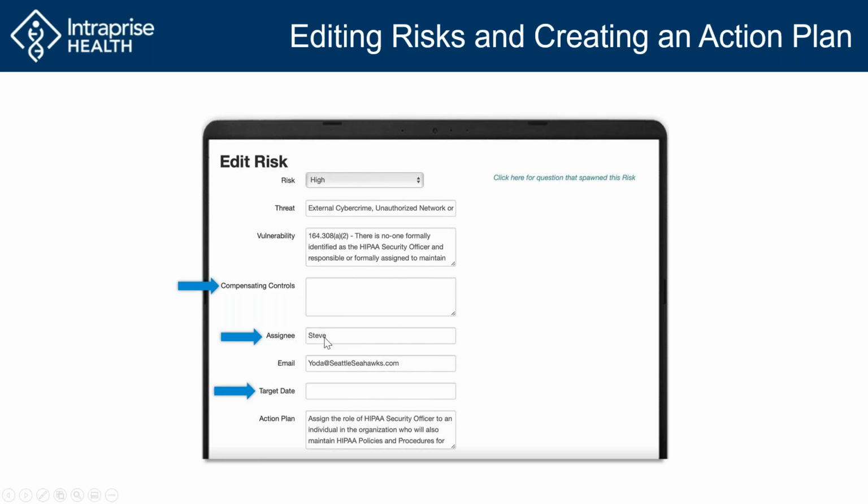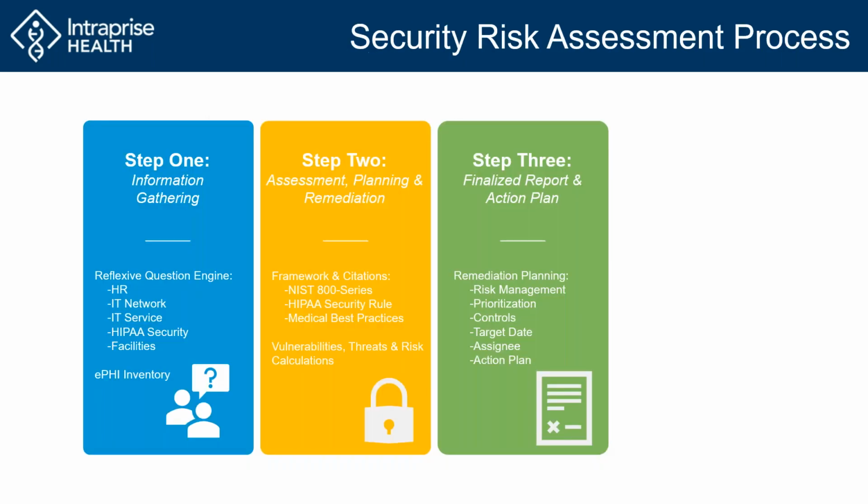I can assign this specific risk to this individual. All I need is their name, email address, and a target date. It's going to tell in this action plan area exactly what they need to do. So there's no question. Now, if you want to update and modify that, that's definitely okay. Go ahead and do that. But the message here is once I hit submit, it's going to create what I call the auto harass feature. And it's going to say, hey, Steve, you got 3 high-risk items that need to be done, get on it. So that's phase 2, the remediation planning.